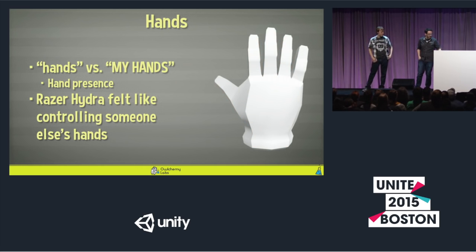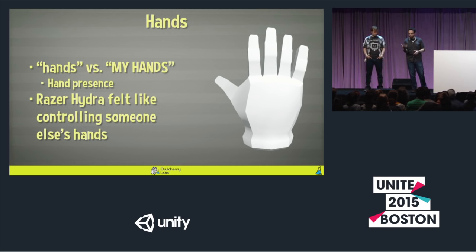There's a big difference between the concept of hands and seeing my own hands in VR. People are referring to it as hand presence, when your hand in real life, whether you're gripping a controller or using some vision to figure out where your hand is, registers as being your actual real hand. The amount of latency, the amount of offset, it should really feel like you. You take off the headset and look back, your hands are aligning and registering, and that's hand presence.